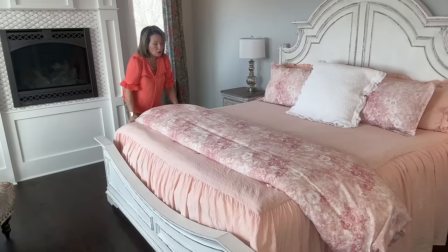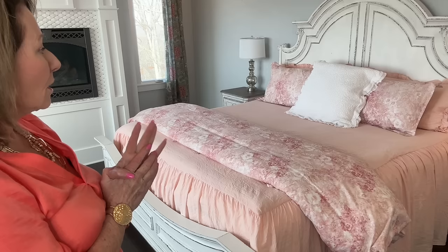So for me, that's my finished bed. For Easter, I will not be changing the room a whole lot. I'm going to just add Easter touches. I'm going to be doing that in a lot of the rooms this year. So, all right, there's where we're at. I think I'm going to do the pictures next.